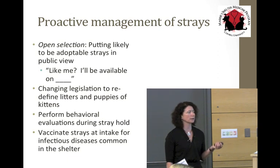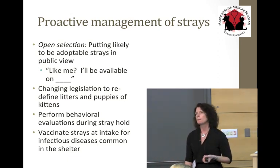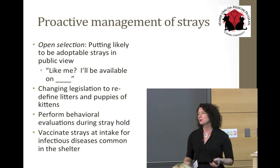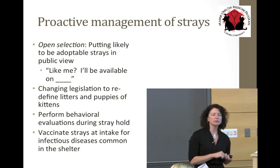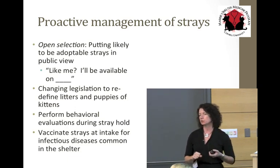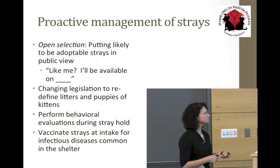Certainly it's worthwhile looking. The other thing that makes me crazy is stray litters of puppies and kittens. When's the last time 6 puppies all strayed off together and went marching down the road? Like, I don't see it. That's not stray. And so some communities have been effective at having that legislation changed so that litters of puppies and kittens aren't seen as stray and are automatically available rather than being held for a stray hold.